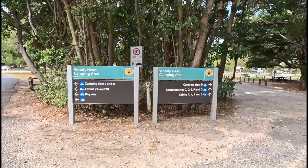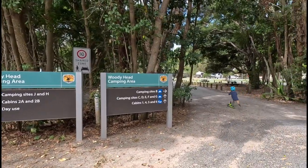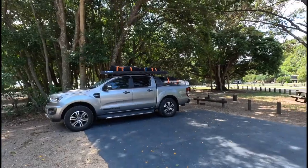Welcome to Woody Head Campground. We've just arrived here and this is our site.